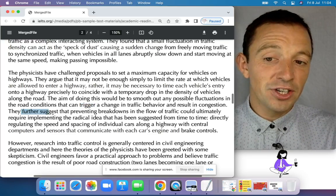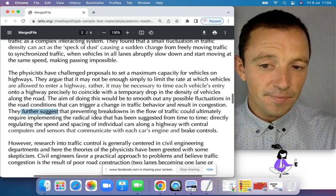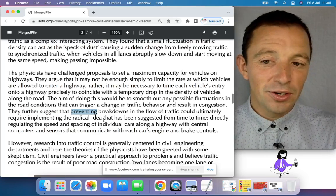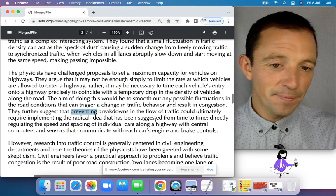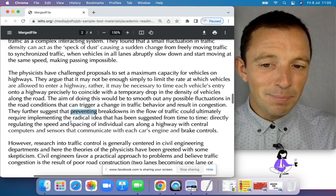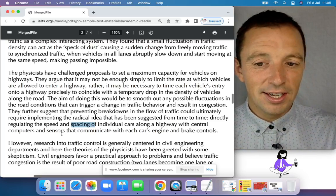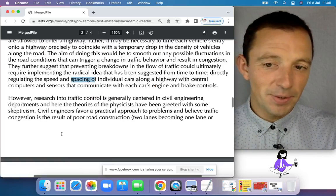Okay, they further suggest, they suggest more. That's preventing, stopping a breakdown could require implementation. Okay. Spacing, the separation, the spacing of cars, the separation of the cars. And that's it. Okay, next.